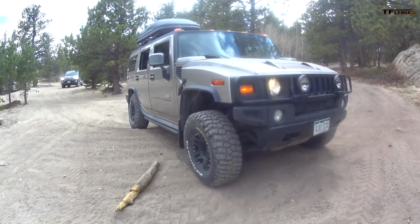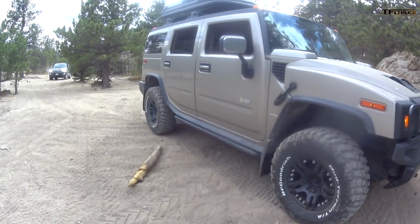Except it's just so bloody wide. That's the only thing I'm really worried about. Well, I saw you almost taking off the roof rack at one point. Yeah, don't tell Roman.